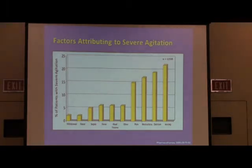So on the left here, you can see the percentage of patients with severe agitation in this particular study. On the bottom, the causes that they've identified for these patients with severe agitation. You can see that things that happen extremely commonly in our patient population, so pain, medications themselves, delirium, and anxiety, are all very frequent precipitators of severe agitation in this patient population as a whole.